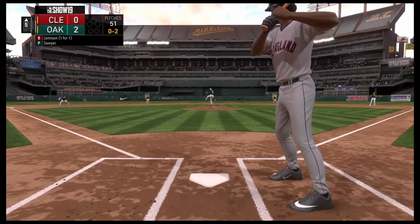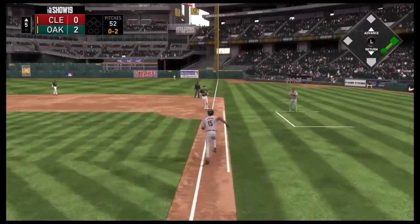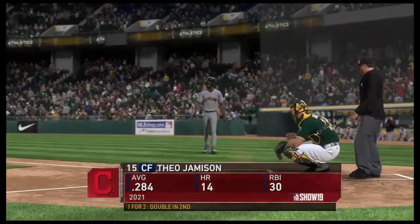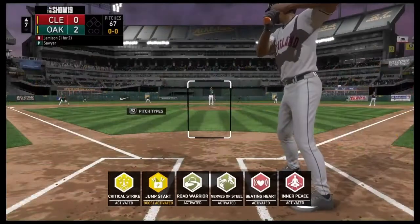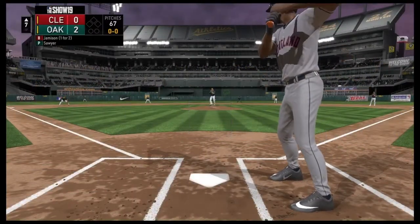Nothing in 2 count, and the pitch. A shot down the first baseline. Way to get dirty. It's there. He got him. In now, Theo Jamieson. And guys, 7th inning already. Hey, I'm not complaining, but this one's been flying by.